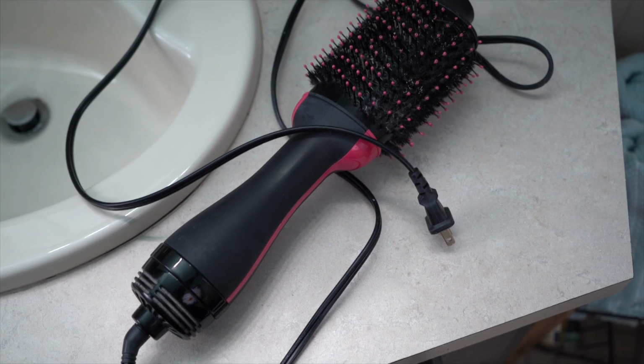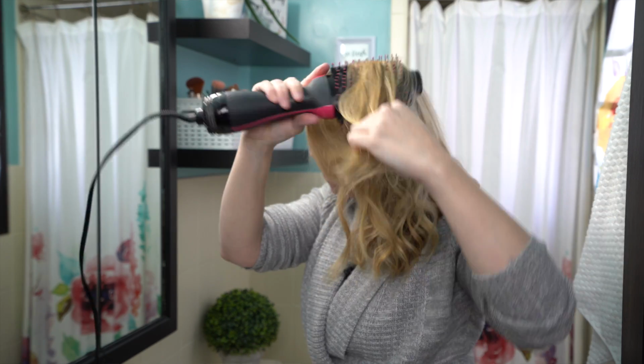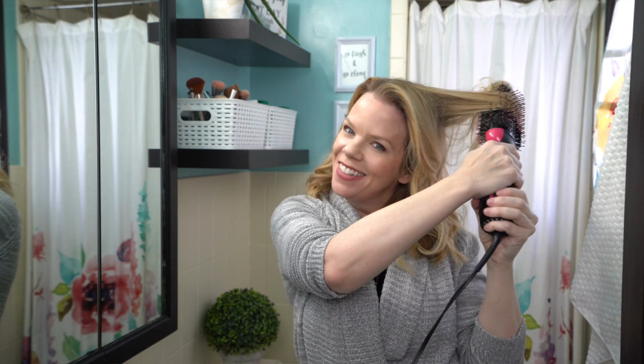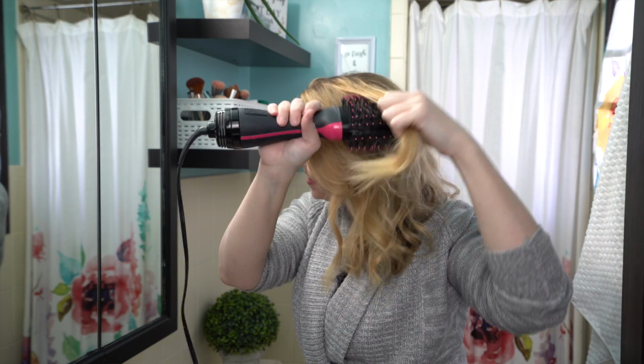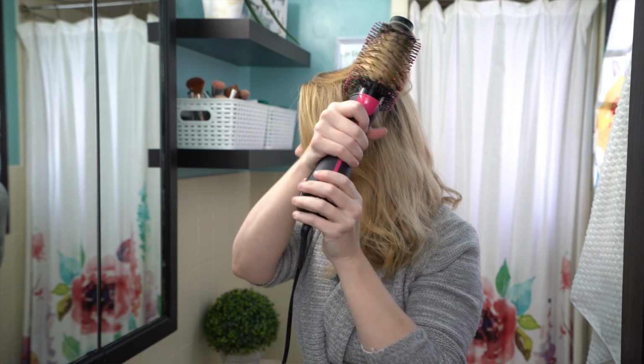This is the first thing I want to talk about. I love this hairy beast so much. It's basically combining a straightener, a hairdryer, and a brush into one. So if you've gone to bed and you have a kink in your ponytail, or if you're waking up and your hair's just looking like a hot mess sandwich, or you have to get out the door and your hair is wet, this does it all.